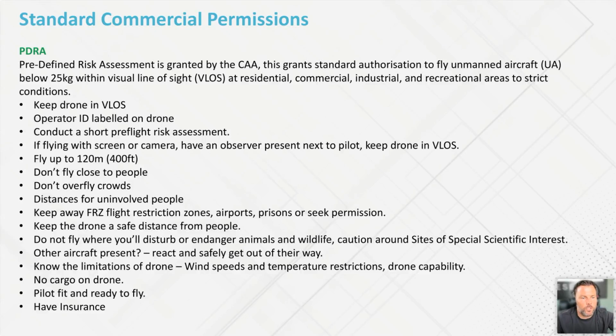Do not fly where you'll disturb or endanger animals and wildlife, and take caution around sites of special scientific interest. You'll probably have seen signs when you've been on holiday saying no drones. There are definitely a lot more areas that are no drones. That could be due to nesting birds. It could be due to the fact that they have a lot of tourist activity during certain times of the year, and it's just too dangerous. Also, flying near the coast, you tend to get a lot more wind gusts, and they're very difficult to control the drone in.